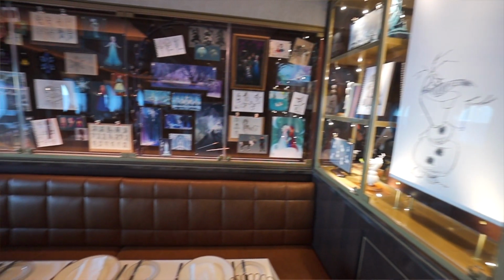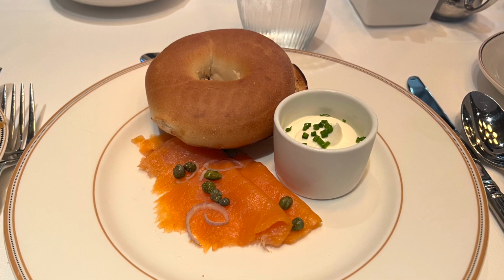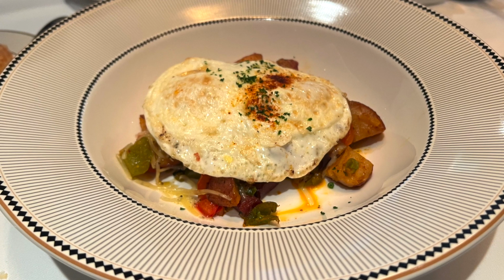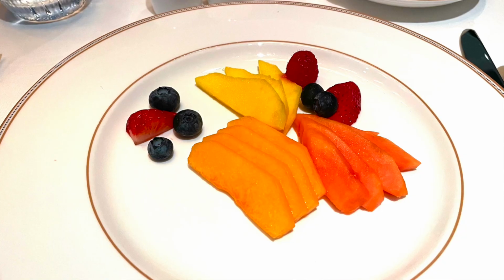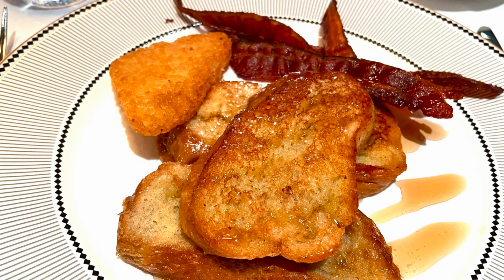I ordered the smoked salmon with cream cheese and capers to start, and then I got a breakfast hash. I got a little plate of fruit to start, and then I got the very, very French toast with bacon and hash browns. Getting ready to eat Donald and Daisy.